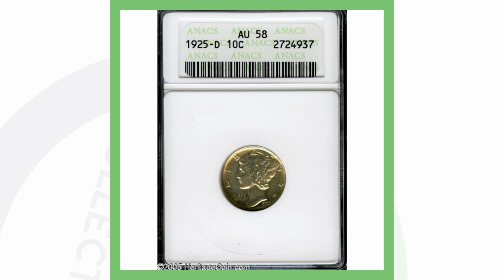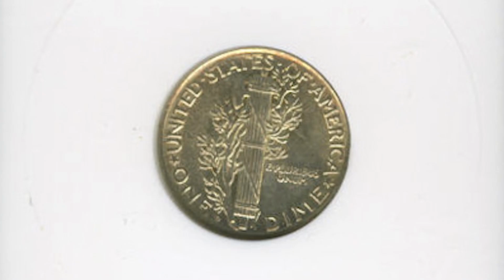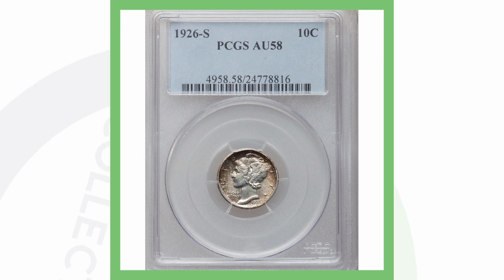Next up is a 1925D. Now again, we're looking at the low mintages, of course. They did make over 5.1 million of these coins, but that's still pretty low in comparison to some of the later dates of the Mercury dimes. And this dime sold for over $460.